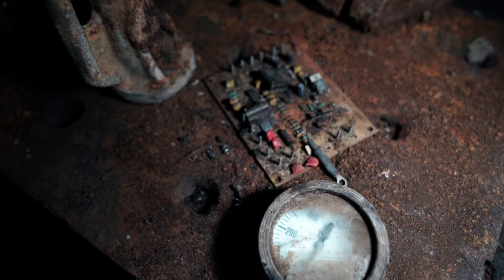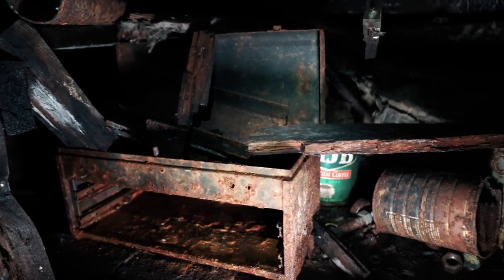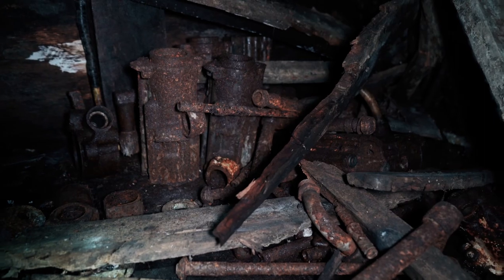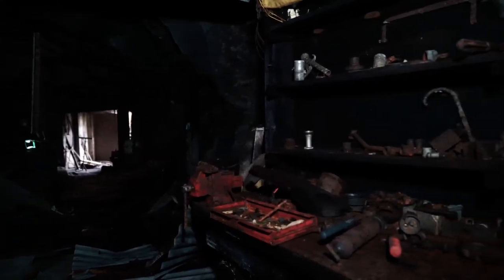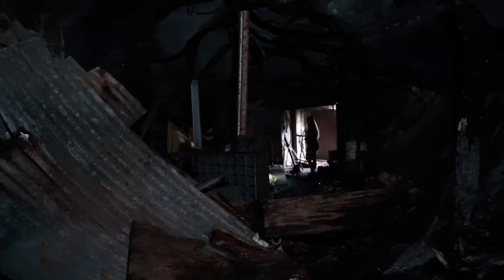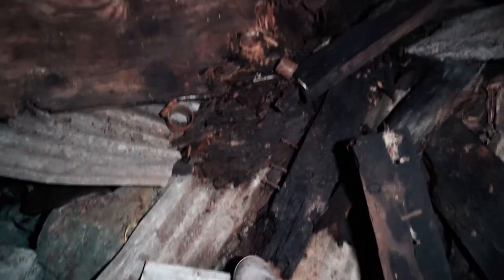There's all sorts of old miner's equipment. Look at that circuit board. Careful in here, there's nails, everything's wet.